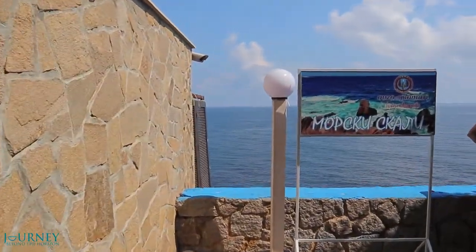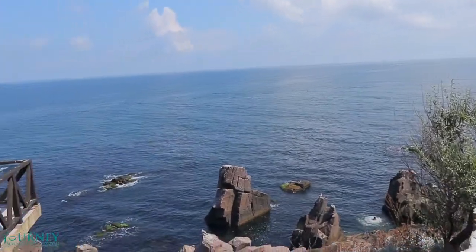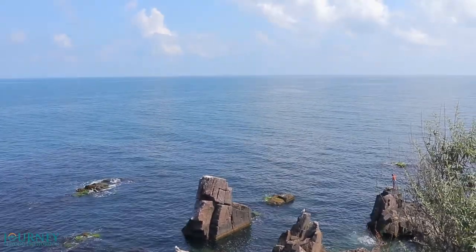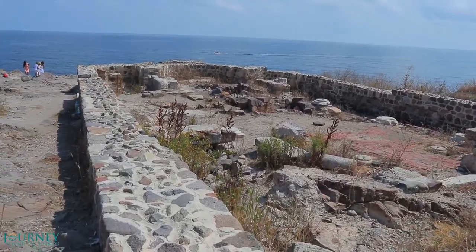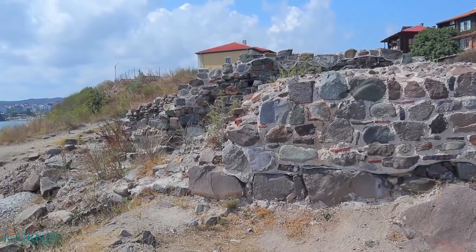The old town of Sozopol is built on a peninsula and we reach its tip called Cape Skamni. It is full of beautiful rocks and cliffs. This is a great place for photos. Here we can see another ancient site, the remains of the medieval monastery Saint Apostles.